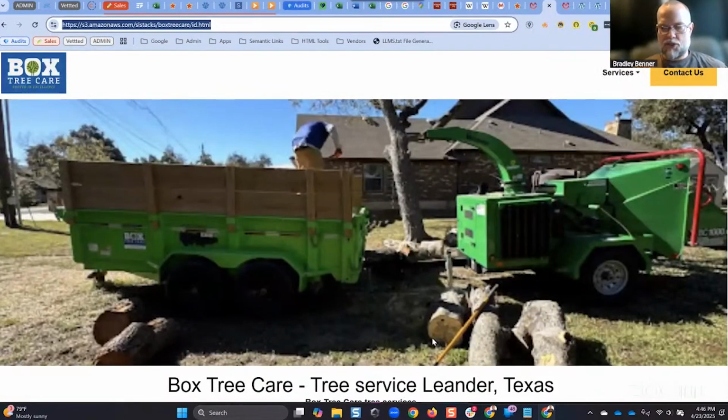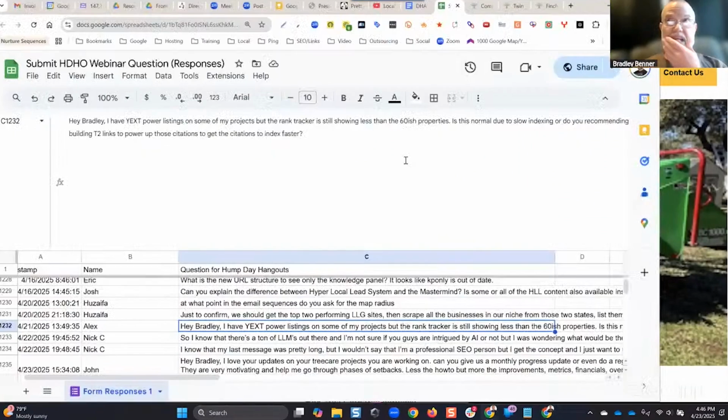But you also might want to take the citation URLs and submit them to indexers, right? Do it several rounds. Google's slow to index everything right now. Something else is make sure that your directory listings are well optimized. If you're using Yext, that makes it easy. But the better optimized they are, the more likely they are to index, just to be clear. Okay.